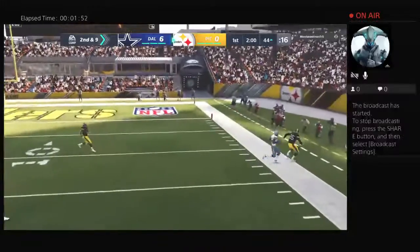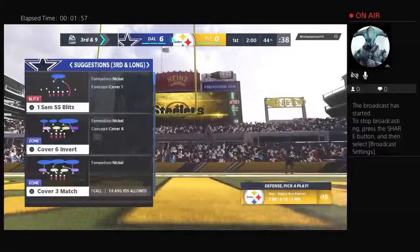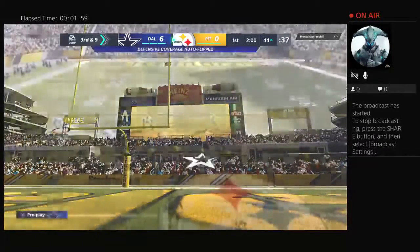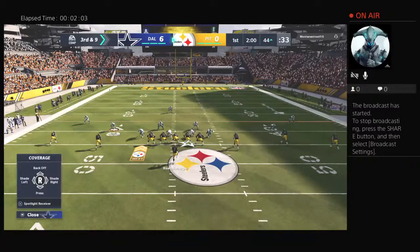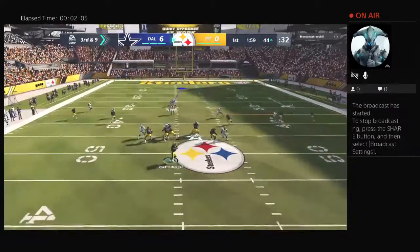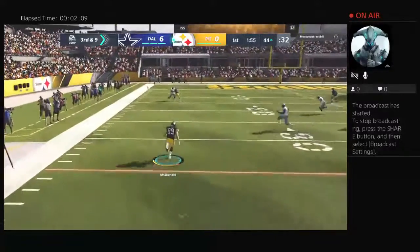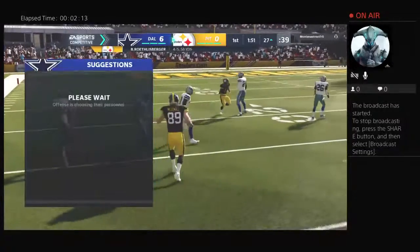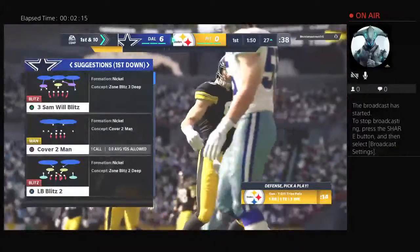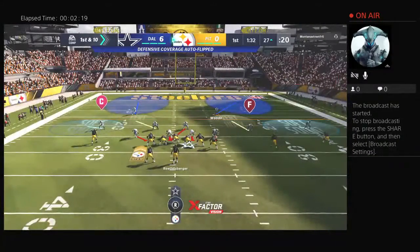Looking deep here for Ebron. And that'll be incomplete. Took a pretty good shot as he tried to pull that one in. Couldn't hang on, third down. And they'll need to get to the 35 if they want to keep this drive going on third down. And he's got his man, the tight end, McDonald. And he's going to have another first down here as the tackle's made at the Cowboys' 27-yard line. It'll be a gain of 17 and a Pittsburgh first.